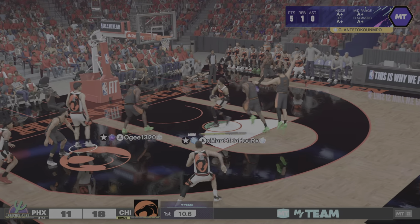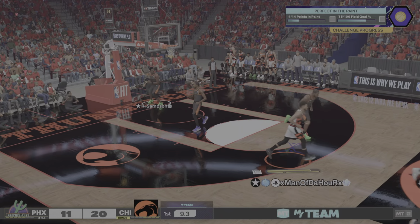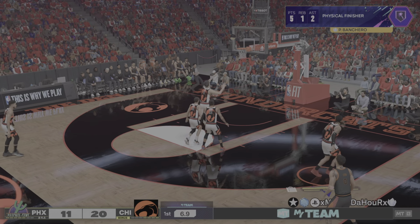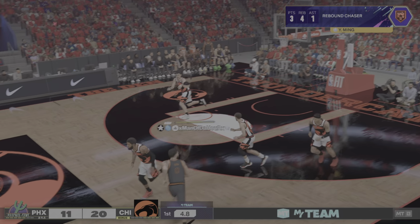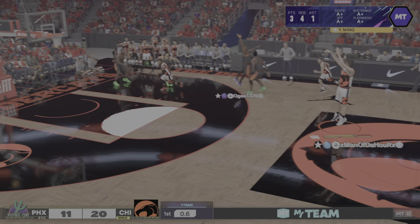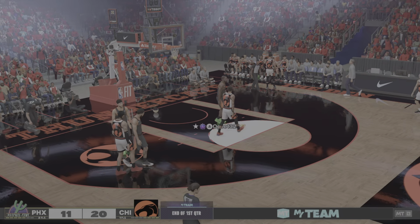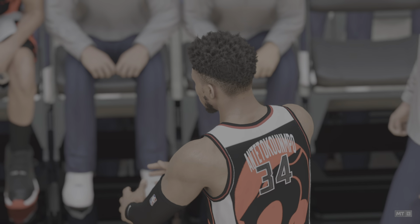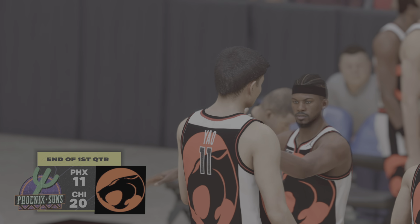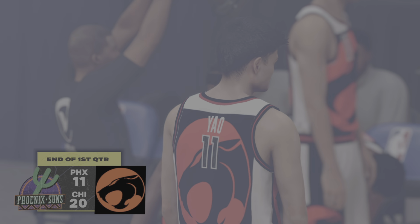Pass to Antetokounmpo. He takes it in. Good, and Curry gets the assist. Giannis has got 7 points. Taking it up strong against size. He does not lack for confidence. That's well done there. I mean, don't even give him a chance to get to the block. Get in tight and finish at the rim. And so it's Chicago. Ahead by 9 as the quarter comes to a close. And their three-point shooting has paved the way for them. We'll get you back to the action.